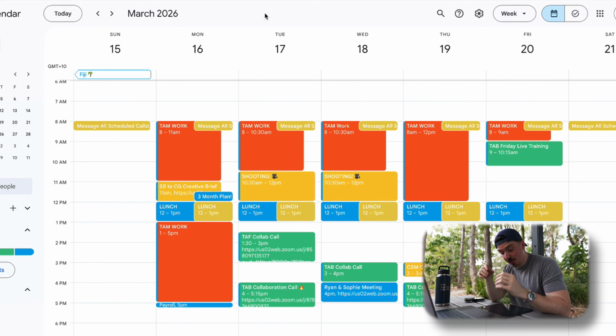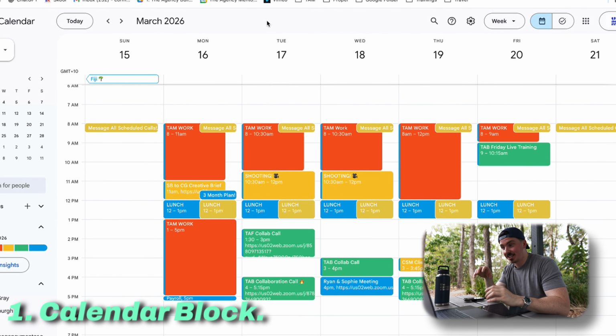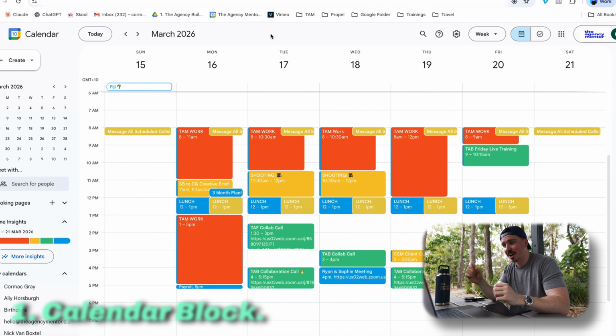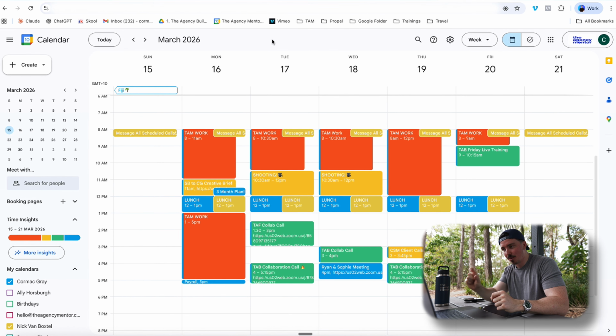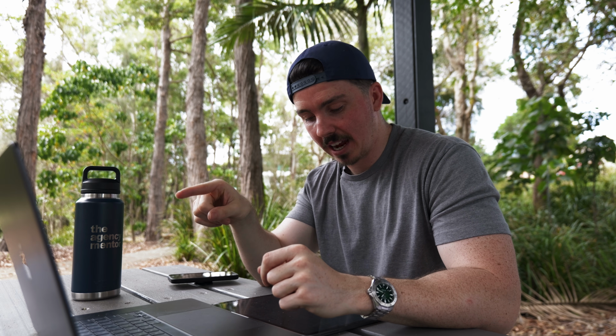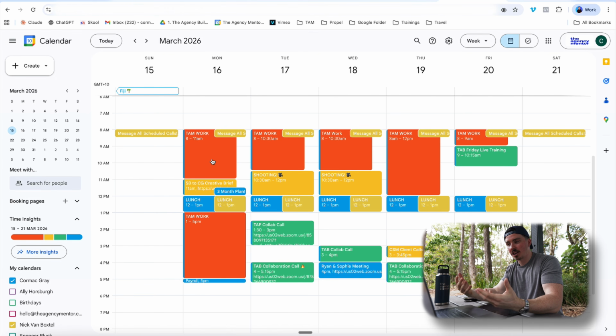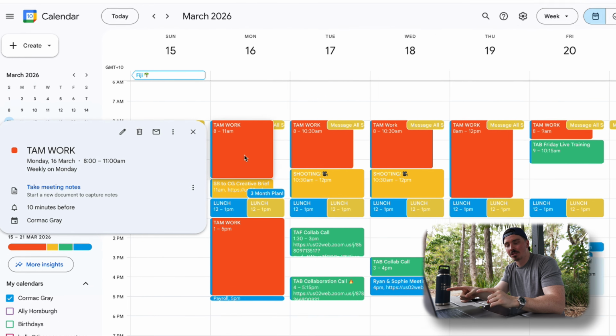Okay, step number 1 is we are going to calendar block. Something that's super important for me to operate my entire life is to make sure that I have events scheduled out in my week so that they get done. There's 2 events that we're gonna block into your calendar, and the first event is scripting. So in my calendar here, I've got a very simple layout. I usually do all my work in the mornings. 8 to 11 a.m. is when I do all my scripting for organic and paid ads.